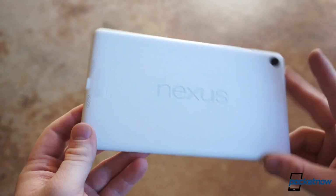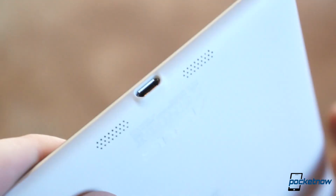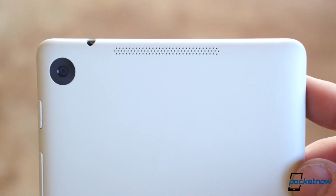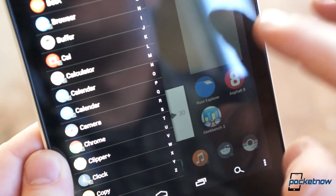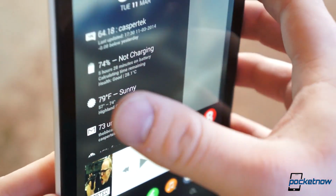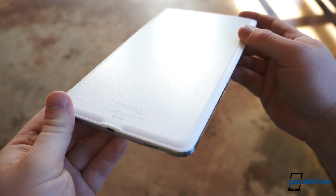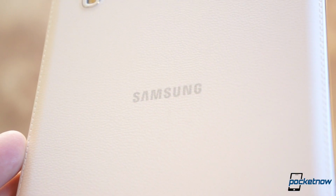Frankly, we prefer the design and build of the Nexus 7 more. We like its rear-facing speakers, which shoot audio into the palm of your hands in landscape mode to offer better stereo separation, the feel of the tablet, and its appearance more so than the Tab Pro 8.4's. We prefer on-screen buttons, particularly on a tablet, and wireless charging is a huge plus. But the Tab Pro, in the spec department, is the clear winner. This comparison is far from over, however. Let's dive into the software, shall we?